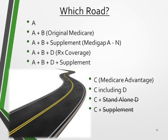Remembering that with B, you're going to pay $135 a month to the government, either through your Social Security or by writing them a check. You then also could do A plus B plus a supplement, A through N currently. Or you could do A plus B plus D. Or, as I call the last one, the full house, you can do A plus B plus D plus a supplement. Okay?